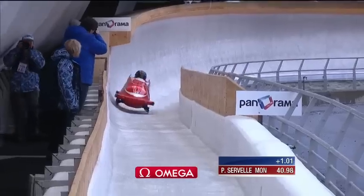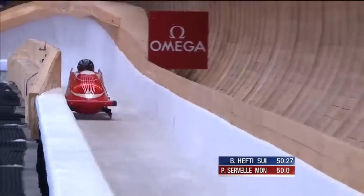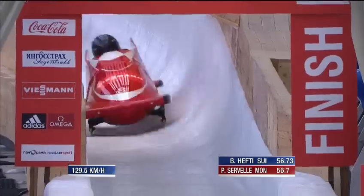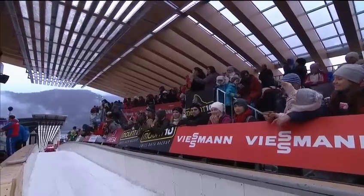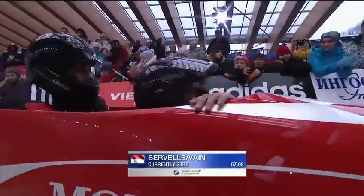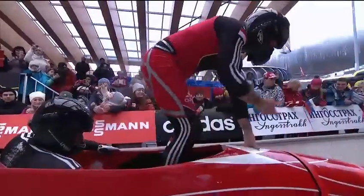125.5. Good speed, though, from this Monaco sled. This is originally a Christian Rice-built sled that's been modified since by Bruno Mijon. Now, 23rd. He's picking up places, but he needs 3 more spots, and he's only got 1 more corner. Can he make it? He cannot. 57.98. There is Bruno Mijon, and the Monegasques end their season with a first run in this heat. They will not get a second. 129.6 at the bottom, though.